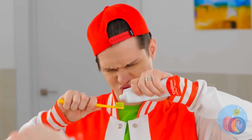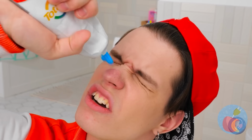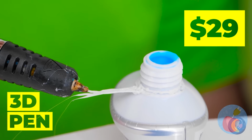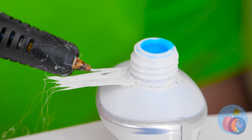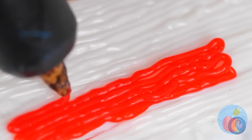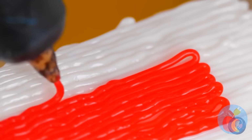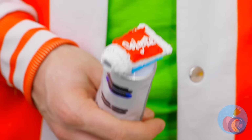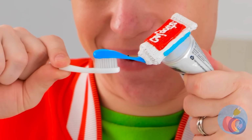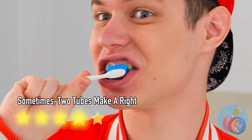Huh? Keep pushing, keep pushing. Oh, if only you'd aimed a little lower. Well, for next time. Take out your 3D pen and draw some lines. White and red? Reminds me of something. Wow, it's like toothpaste inception. I'm just glad it didn't get stuck in the second tube.